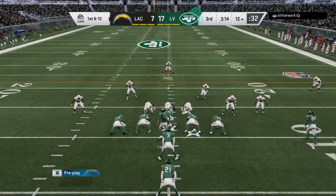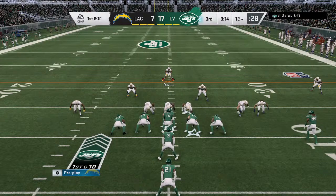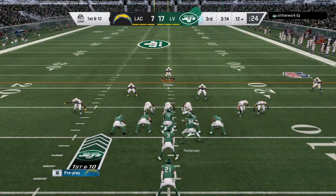Jets offense coming up now to start their next drive. And they hit the home run last drive. One play on the ground all the way to the house. Now the defense, maybe they're expecting a run here.